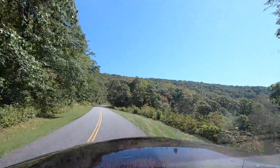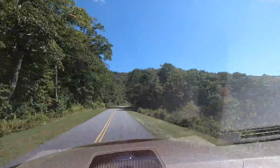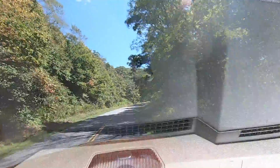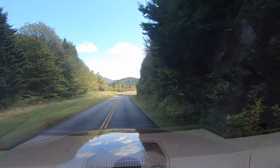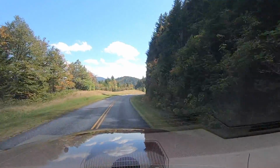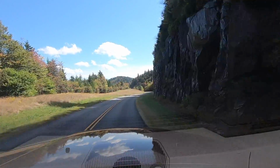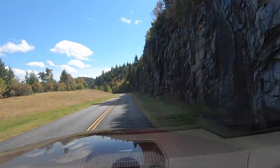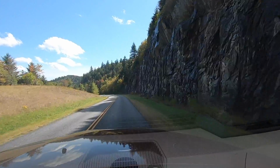It's beautiful here. This is the 1st of October. The leaves haven't quite started to change yet. The temperatures are dropping down into the mid-30s at night, so it's going to be a beautiful trip. Okay, let's get back into the dry camping and talk about that.